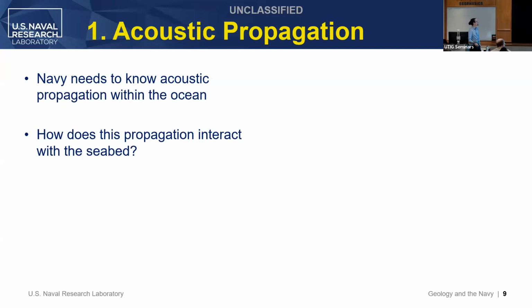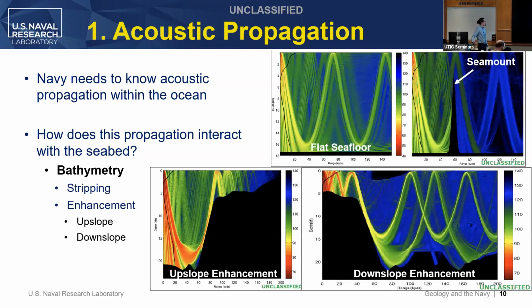So the Navy needs to know acoustic propagation within the ocean, and how does that interact with the seabed? Well, one of the ways is just directly due to the bathymetry. Here we have an example of some propagation models. The warm colors basically mean that's more acoustic energy. The blue colors mean there's less. So we can see in this example, we have a flat seabed, we have some source, and we have a lot of propagation in the water column.